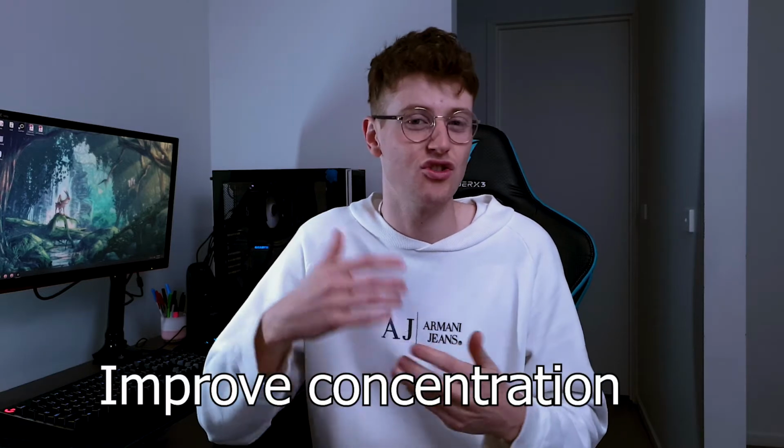Basically, exercise releases endorphins, dopamine, and serotonin. All things that help to regulate and improve our concentration and mood. And apparently, even something as simple as a 15-minute walk is enough to trigger the release of these chemicals to help get you back in that study groove.